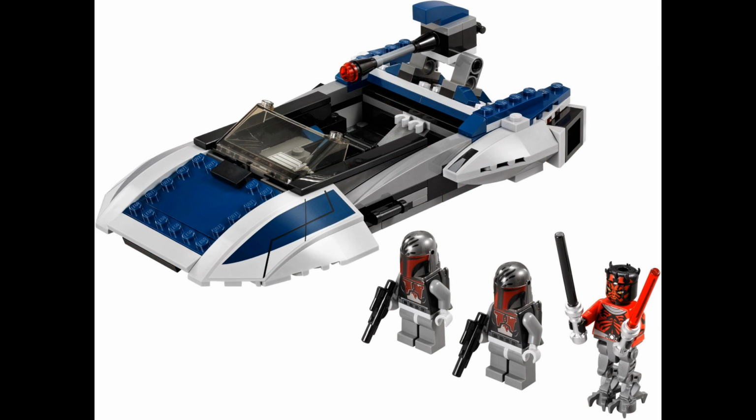At our number 5 spot, we have the Mandalorian Speeder. Now this set is completely carried by the minifigures. While the Speeder is pretty nice, it is an okay build. It is pretty wide and does have a lot of room in there to seat figures and whatnot. It's just nothing really that special, but the minifigures here really steal the show.